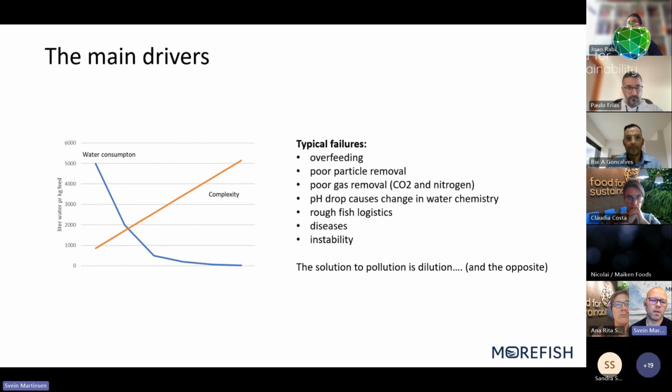Typical failures when you reduce the water consumption is that if you overfeed, then you can pollute the water in the tanks. You can have poor particle removal, poor gas removal. You can have changes in pH in the water chemistry that causes changes in other parameters that might be lethal to the fish. The logistics I spoke about could cause too much damage, so the fish could develop diseases. And disease, of course, is a challenge because it's highly intensive production, and if you have disease in one department, then the risk of spreading to the next department is there.